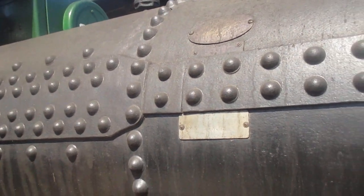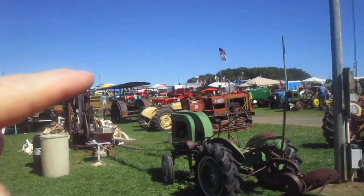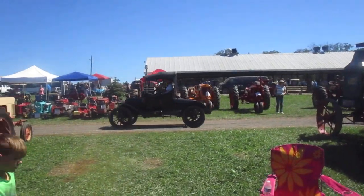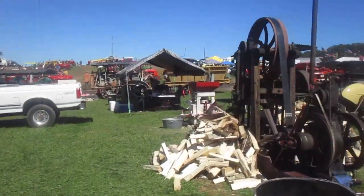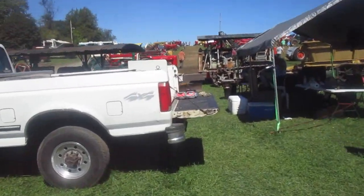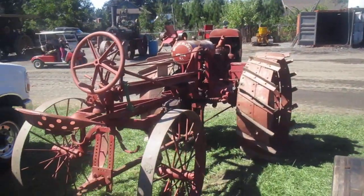We'll go up and look a little bit of the other show, and take care, folks. You too. There's that wood splitter again. Here's a look around. Tractors go all the way up over the hill, and come all the way down. Fun show. I kind of favor the steam. We'll go this way a little bit. There's that thing again. Just a really nice show.